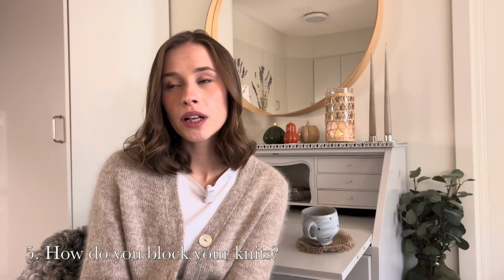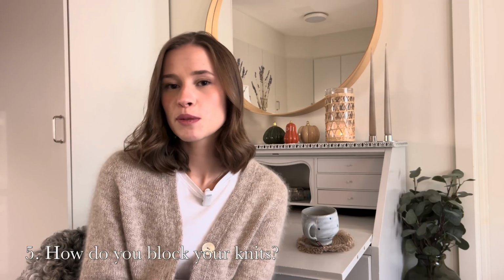And the next question is, how do you block your knits? Well, I actually don't use any specific or fancy techniques. I usually just soak my knitting in warm water with a bit of wool soap, and then I lay it out flat to dry. I have also recently discovered how useful steam blocking can be. I often use my steam blocker to block my knitting or my garments during the knitting process. So for example, when I want to check the fit of a garment, then steam blocking can be very quick and easy. You don't have to wait for it to dry.